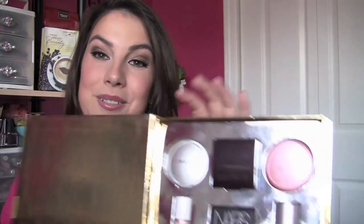From Stila, there is a convertible color in the shade Peony. This doesn't have shimmer. It's just a really nice natural, creamy, pinky mauve type color. You could use that on cheeks or lips or eyes or whatever you wanted, but that's a really versatile product there. So overall, I am really impressed with this kit.